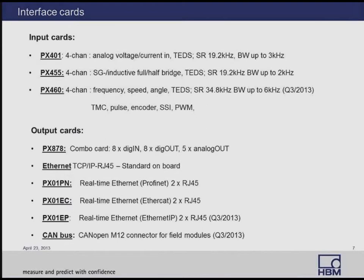On the output, the 878 is a combination card. It has 8 digital input and output, but also has 5 analog output. So the combination of the 401, 455, and 878 gives you a control system with analog input, digital input, as well as analog output and digital output.